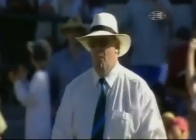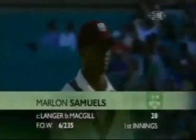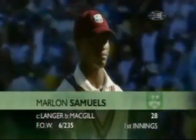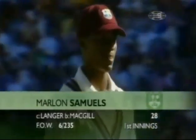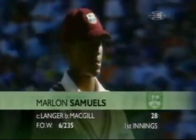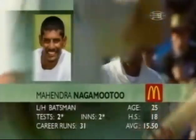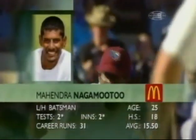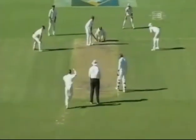We have to slow that one right down to see what happened there. Very confident umpire there, giving Marlon Samuels out. Caught by Langer off the bowling McGill. It's 6 down for 235. Mahendra Nagamutu, a left-hand batsman. He also is the nephew of Alvin Kalicharan. So there's cricket in his veins.